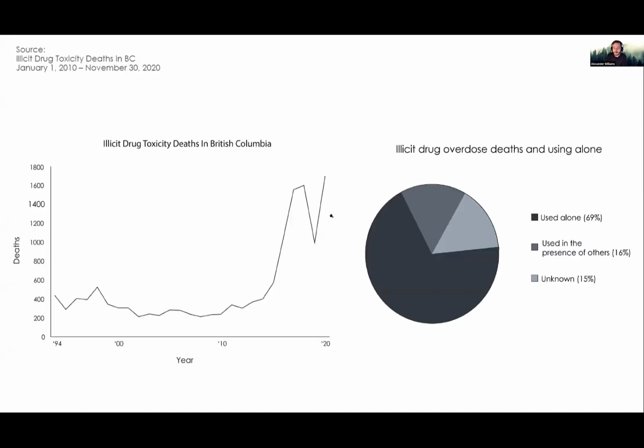So for my problem, I decided to look into drug addiction and drug overdose, particularly in the Downtown Eastside and British Columbia as a whole. In the last 10 years, we can see that drug overdose has spiked up quite considerably. And besides the drugs themselves, a big problem is people who use alone.